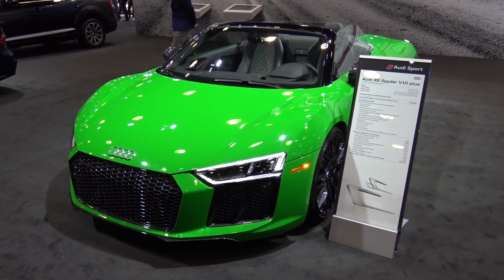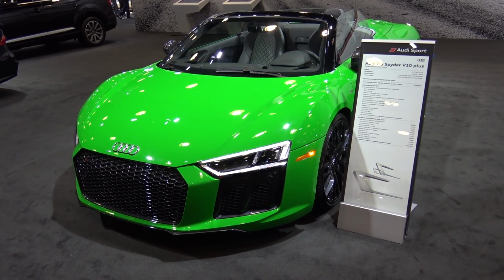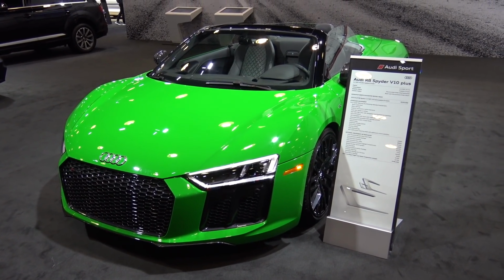Audi R8 Spider V10. Stickered out, in this spec it is 260,000 bucks, not including tax.